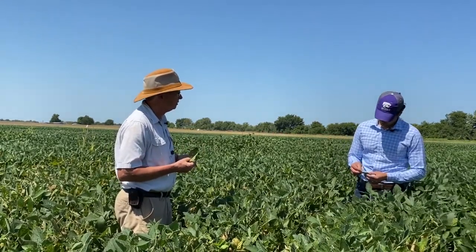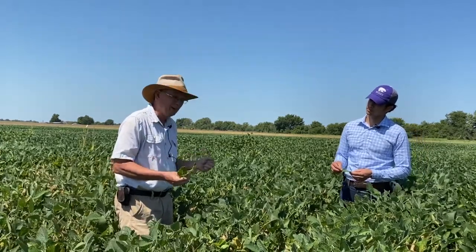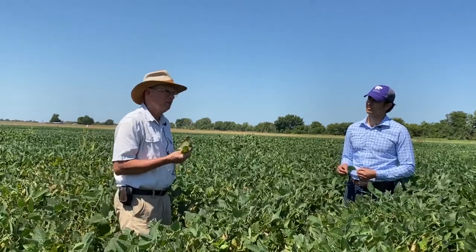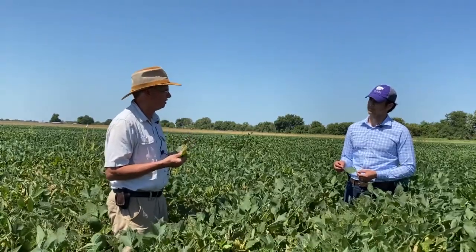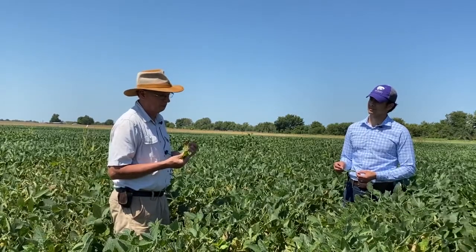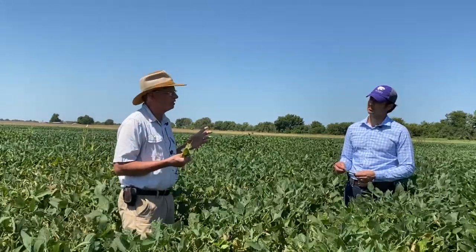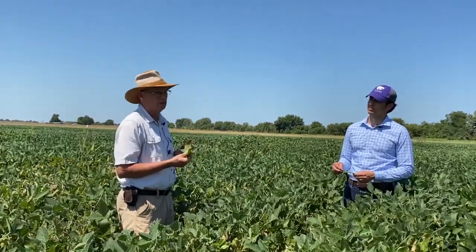And after seeing the symptoms, is there anything that growers could do? This variety trial is one thing they can do. I'm taking ratings out of them, and a farmer can select the best variety that has tolerance to SDS. We don't really have resistance to SDS; we look for the best tolerance we can get. And also associated with that tolerance, it's been shown that if varieties have resistance to cyst nematode, they do better in fields with SDS.